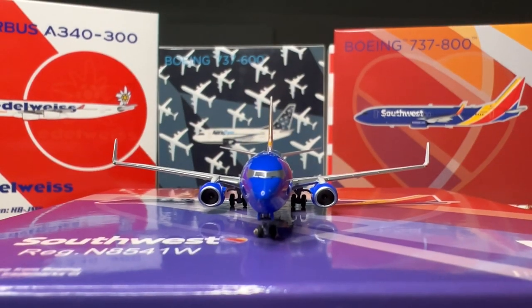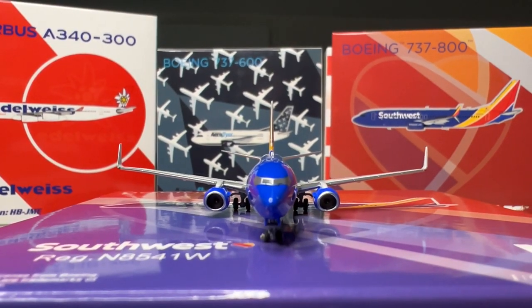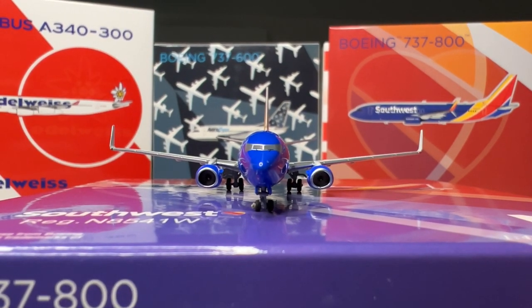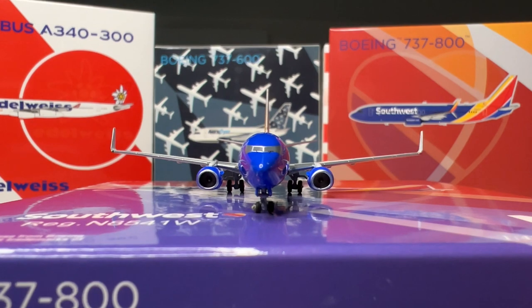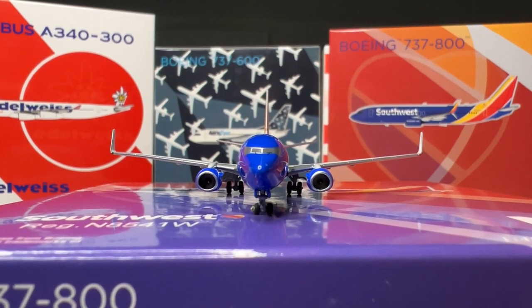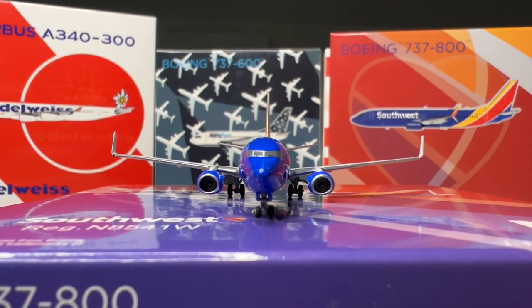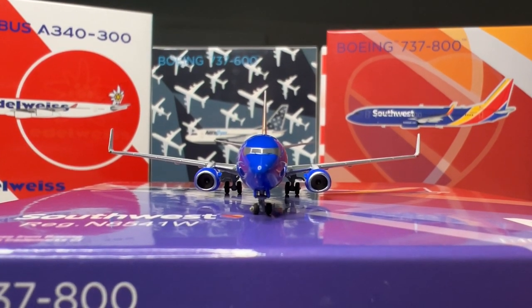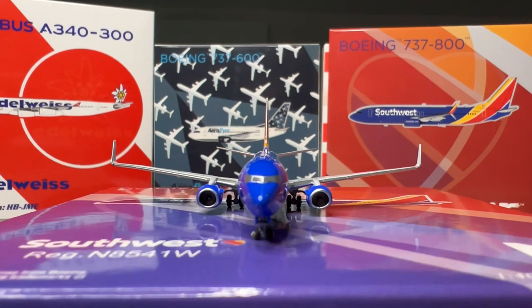All right, so proceeding to the front of the models. So here are the nose and cockpit windows right there, which look perfect. And here is the nose landing gear, which, yeah, doesn't really look too good. Yeah, the inner piece of the landing gear sticks out a little too much, which is really unfortunate. That is a problem with some of NG's 737s in general recently, so it's pretty unfortunate. But other than that, the nose area looks like pure perfection.